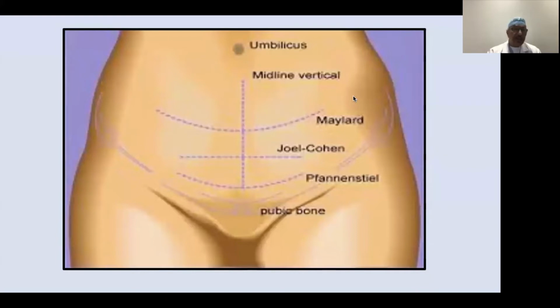Pfannenstiel, this is a Pfannenstiel. You know how you do Pfannenstiel. This is Maylard, where you actually cut the muscles, so you will have a wider incision. Midline, and this is a midline incision, and it might be good for patients who have big myomas. This is one of the things that we use cautery sometimes in cutting the serosa to expose the myoma, until we reach the good plane, and then we dissect the myoma and take it out.